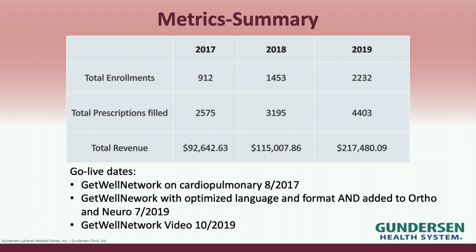So as you can see, total enrollments in 2017 were just under 1,000, but went to over 2,200 at the end of last year. Total prescriptions filled went from about 2,600 to 4,400 at the end of 2019. And then revenue, which keeps the lights on and keeps us here and allows us to expand. Wow, that almost doubled from right around 93,000 to 217,000 at the end of 2019. So pretty cool stuff.